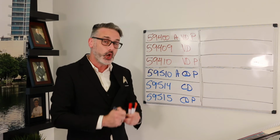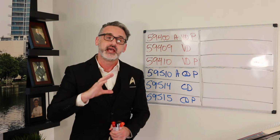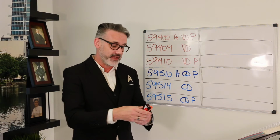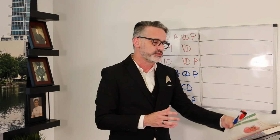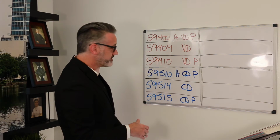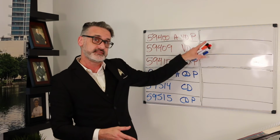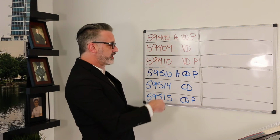Now, the coding issues though, and again, remember, we do have to watch the documentation specifically, is when we're dealing with the VBAC. VBAC, vaginal birth after cesarean. We still have 3 sets, but the codes completely change on the format. So looking at the documentation, as far as the requirements, on the right side, we're looking at the VBACs.